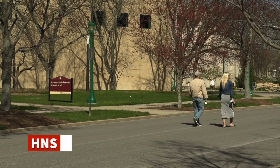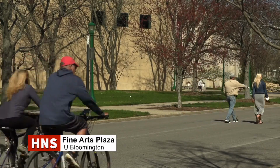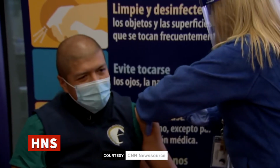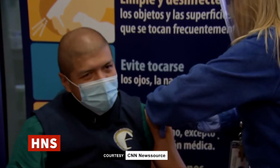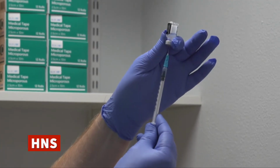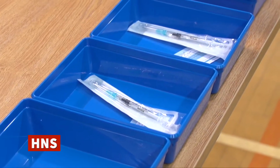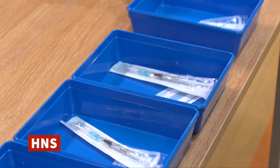Thanks, Andrew. Now that people are able to sign up for vaccines, they should know which one they'll be receiving. The Pfizer vaccine is administered at the Simon Scott Assembly Hall vaccine site. There is a 21-day waiting period between doses of the Pfizer vaccine. Monroe County Health Administrator Penny Caudill said the county will also receive some doses of the Johnson & Johnson vaccine for use in some of its outreach programs.